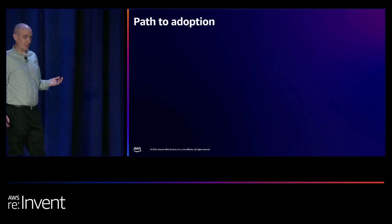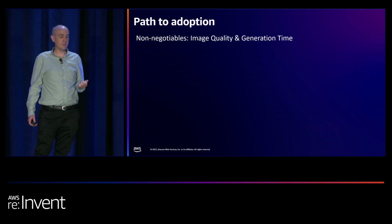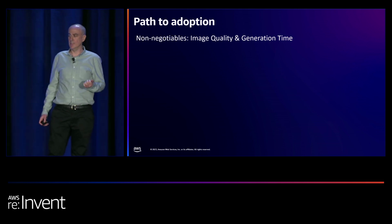So what did our path to adoption look like? From the outset, we had two clear non-negotiables: image quality and generation time. Image quality had to be equivalent to what we were already getting, and we weren't going to ask our users to wait any longer to get their images back.